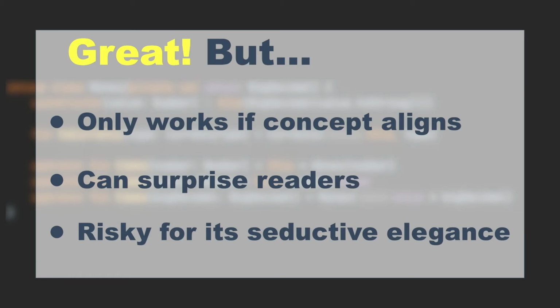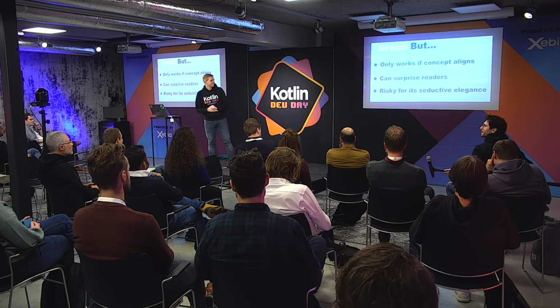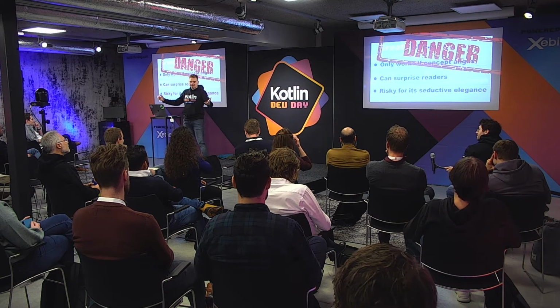So, any questions about operator overloading? No? All right, let's go. Yes, I keep forgetting the stamp.